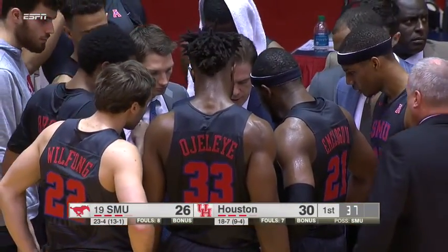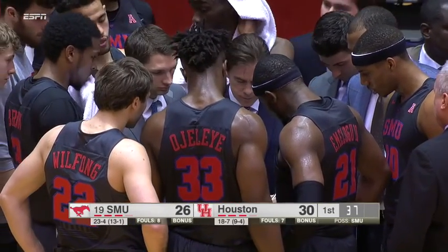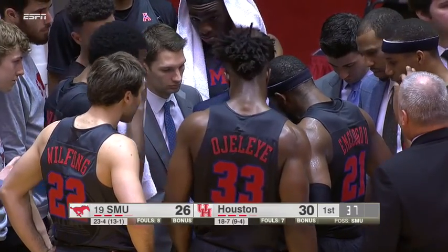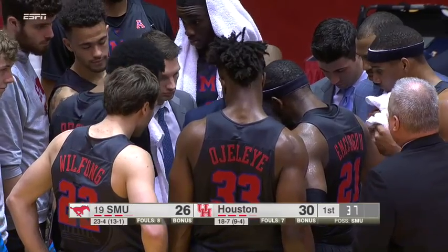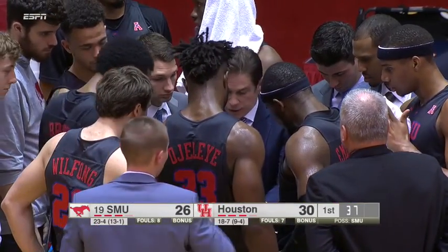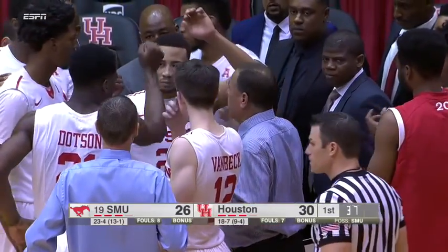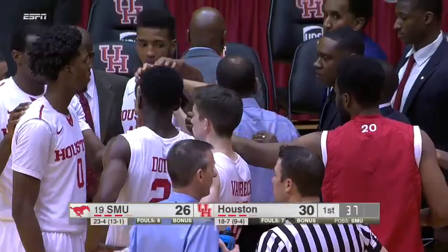Well, Houston, after coming out with such energy and effort, looking like they had SMU on their heels a little bit, that pace of energy slowed late in this first half. Well, and I don't think it's any discredit to Houston and how they've attacked this game. You're not running this team out of the building, meaning SMU. They are too good. They're not getting run out of the building by anybody.